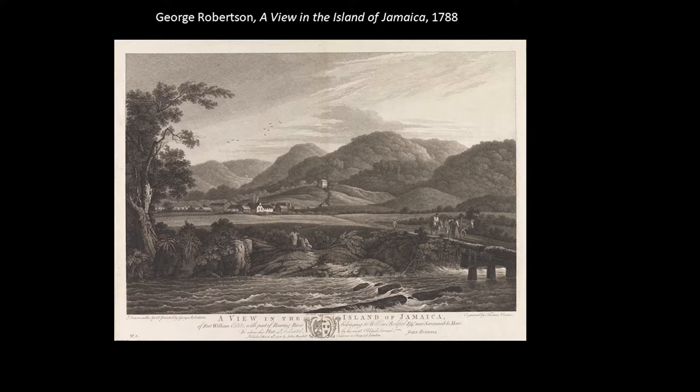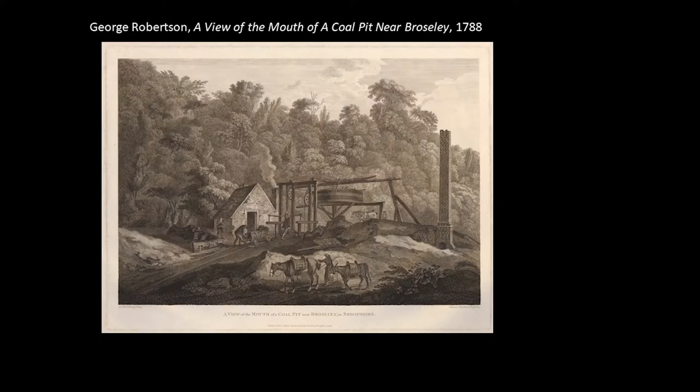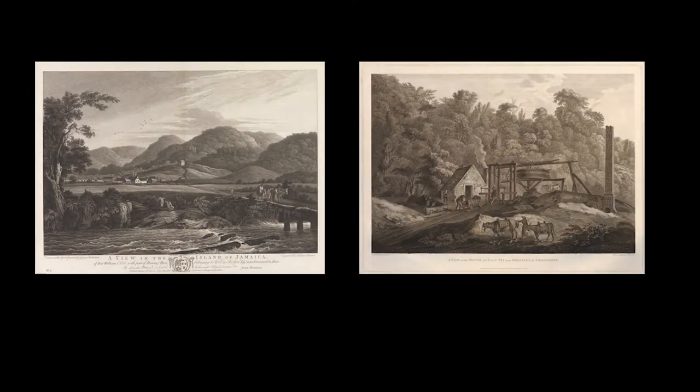Jeff Quilley, for example, has argued that we need to maybe look more closely at artists like George Robertson, who made illustrations of prints and paintings of both coal workers and plantations in the Caribbean. To think more about how someone like Robertson might have been thinking about the relationship between the enslaved and the labouring body. These are two prints that he talks about. And he argues that, you know, we might see some similarities here in the ways that coal workers and enslaved people are demarcated through the contrast of shadow and light in his printmaking. But this relationship between miners and the enslaved might be thought of in other ways too.